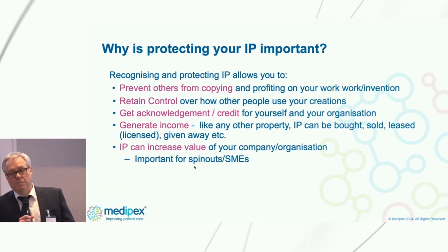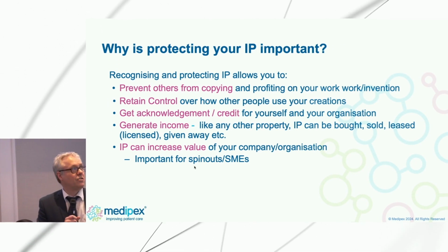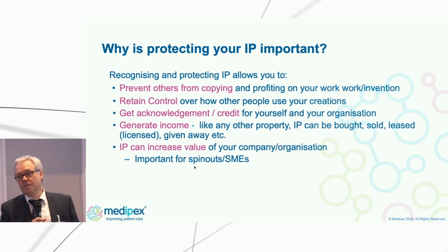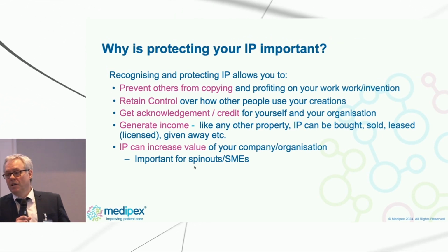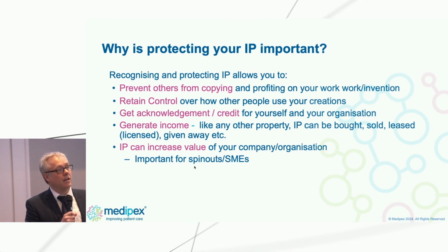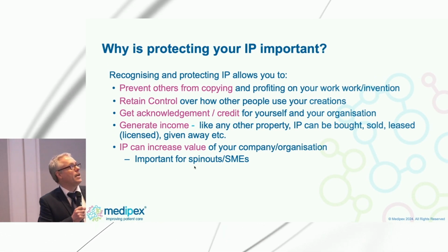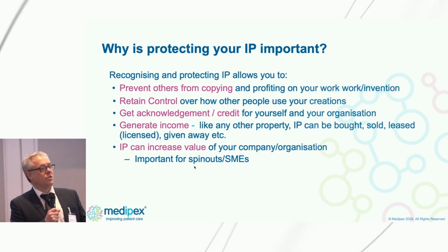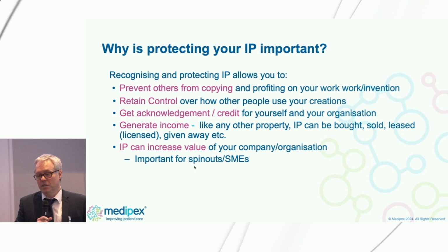So why is protecting IP important? Well, essentially it prevents others from copying your ideas. It takes a lot of time and effort to develop new medical technologies. So you want to make sure that your ideas aren't taken by others and they're not benefiting from your hard work. You can retain control on how other people can use your developments, and you can get acknowledgement and credit for your organization and yourself.